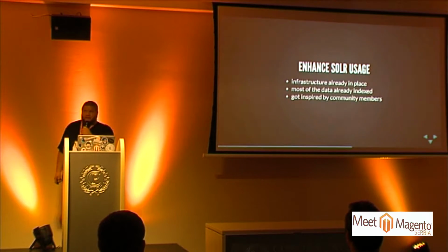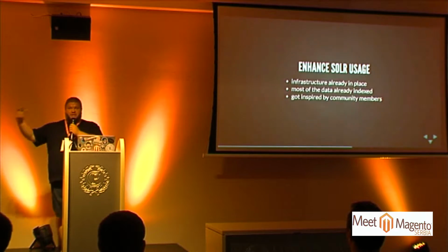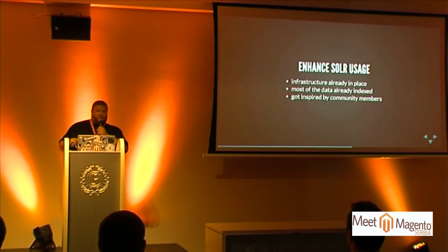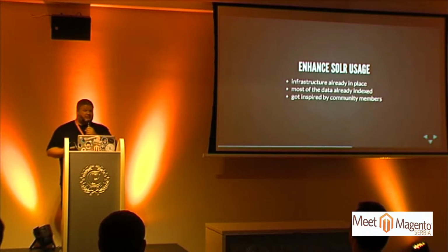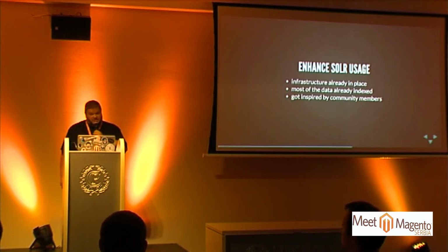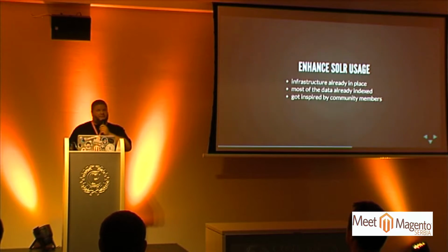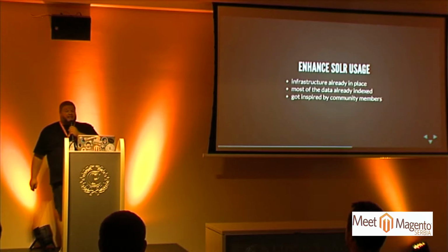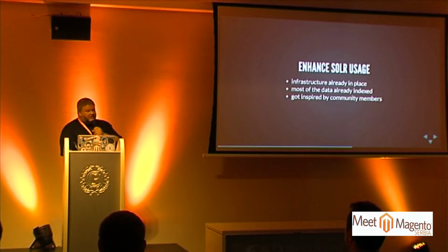And after that, we have done all this. We said, okay, now we have a bigger Solr instance. We have already so much data in Solr. Is there something more we can do with it? Because there we said, maybe it is possible. But we first came about some things, some ideas, and then I met some community members.